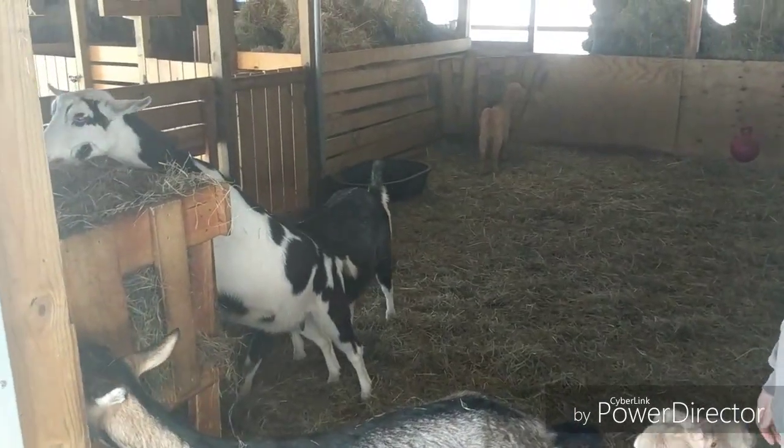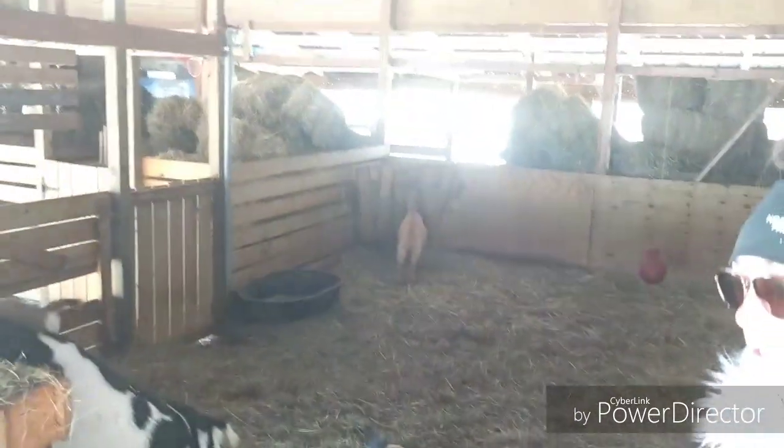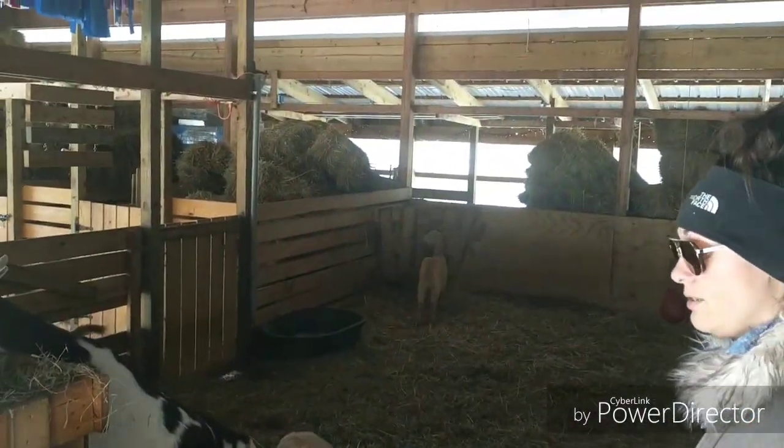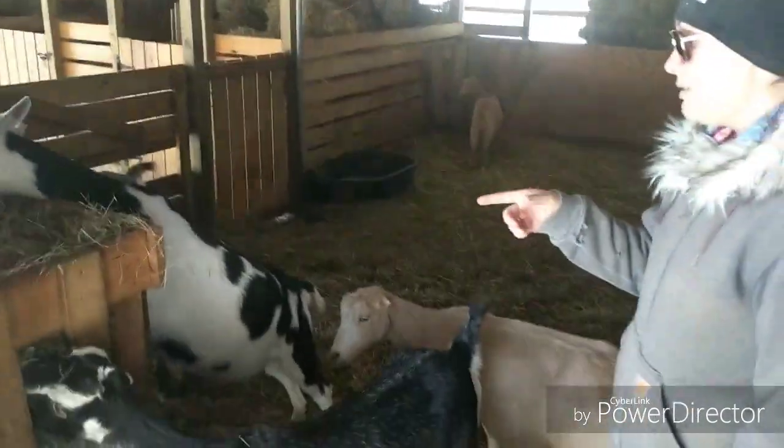And that's really just to protect them from any kind of critter that could jump over this fence or dig under it and pose a risk to them. And I sleep better at night knowing that everybody's locked in safe. But this is their hay feeder.